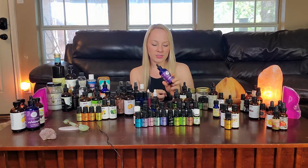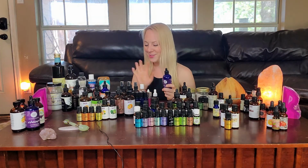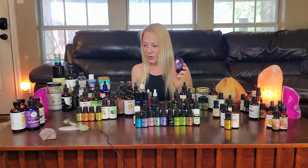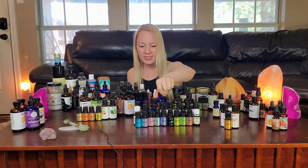Because these bottles are going to cost you $3-4 at the health food store when you go to make your own blends and mixes. All of these over here are old bottles of stuff. I'll talk about these in a second. But save those for your own blends and just be resourceful and recycle.